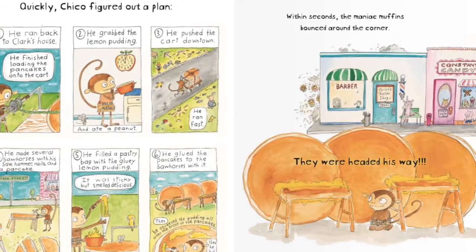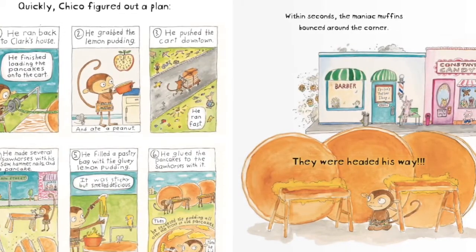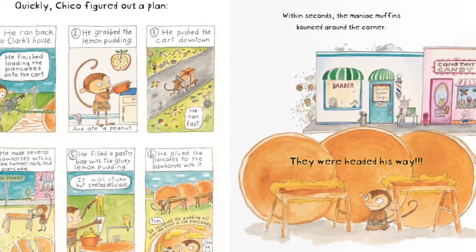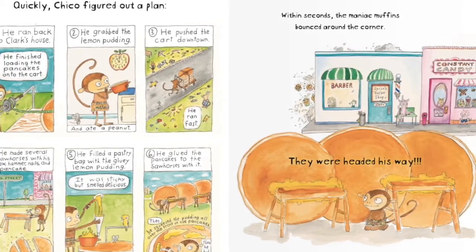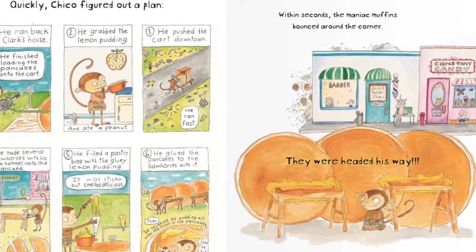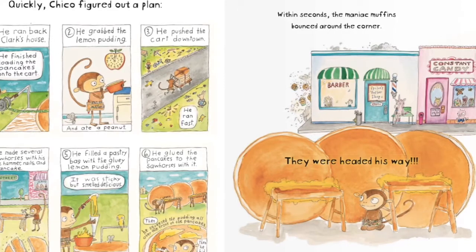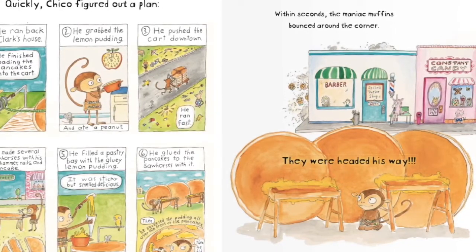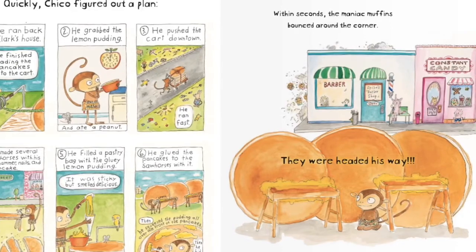5, he filled a pastry bag with gluey lemon pudding. It was sticky, but smelled delicious. 6, he glued the pancakes to the sawhorses with it. Then he squeezed the pudding all over the front of the pancakes. Then he hid. Within seconds, the Maniac Muffins bounced around the corner. They were headed his way.